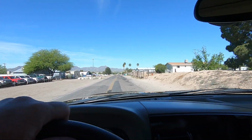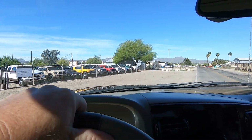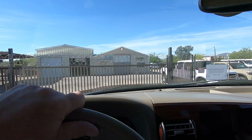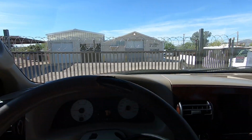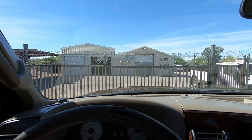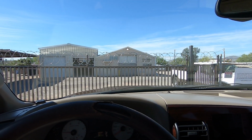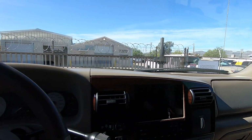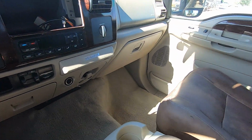This is a hell of a nice truck. I love this truck. This would be a really nice boat truck for us. And I forgot my remote, so let's see if I can get somebody to open the gate for me. I think that's about it. Just go through the video, make sure you know what you're doing.